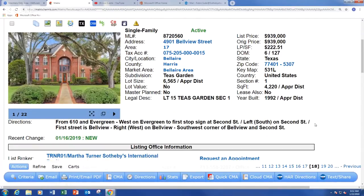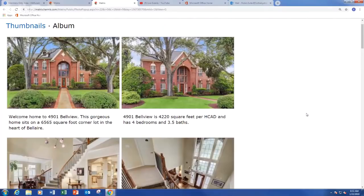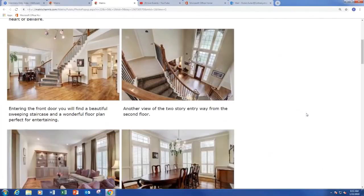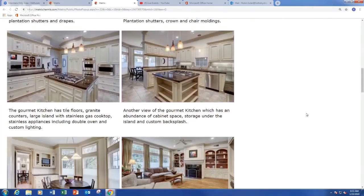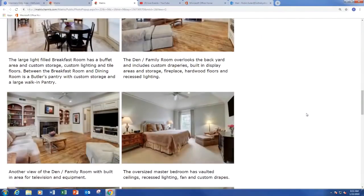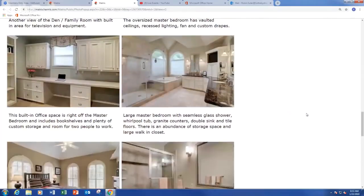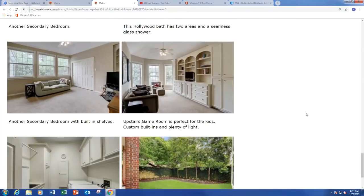Yeah, thank you. 4901 Bellevue, line 39, James Cecil. It's a relist. The house was built by the Hunter Group. It's in a prime location, on the corner of Bellevue and 2nd Street. Great area for kids. The house is being gently updated. All bedrooms up. That was the same price. They painted the outside of it.